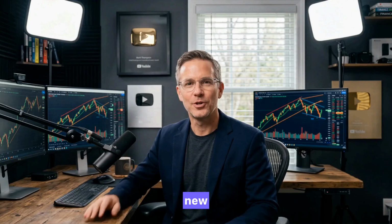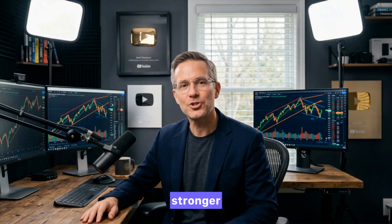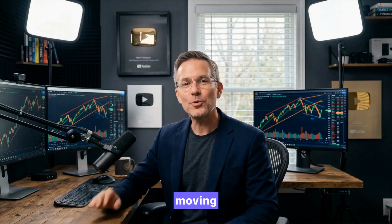Volumes drop, whales step back, and markets wait for a new trigger. For SHIB to regain stronger momentum, it may need either a broader meme coin rotation, a major ecosystem update, renewed whale activity, or a strong Bitcoin-led market rally that lifts risk assets across the board. Until then, SHIB may continue moving quietly.